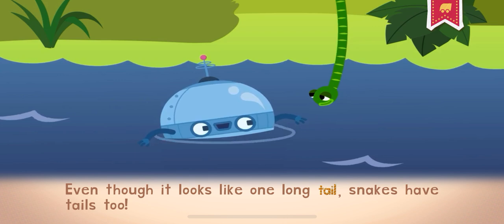Even though it looks like one long tail, snakes have tails too. Tail. If I had one, I'd be wagging it right now.